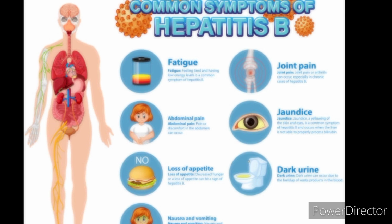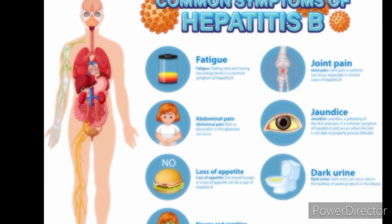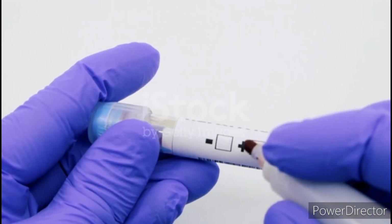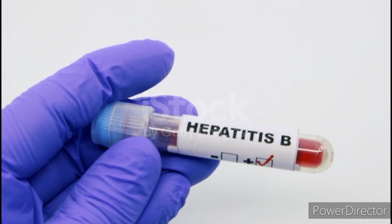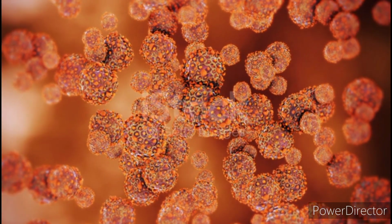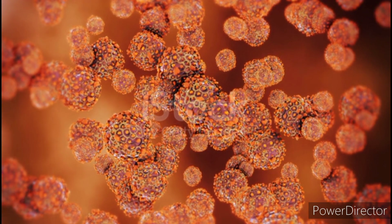It's important to note there is no cure for hepatitis B, but with proper treatment and management, most people with the disease can live healthy and productive lives. Regular monitoring and follow-up with the healthcare provider is important to ensure the best possible outcomes. Additionally, vaccination is highly effective in preventing hepatitis B infection in the first place.